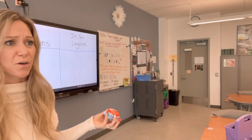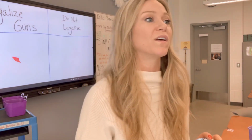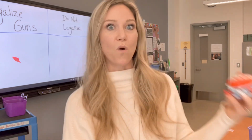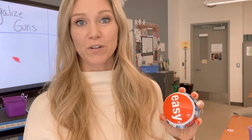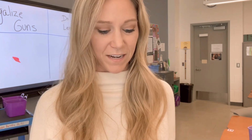Maybe I'll walk around the room with one of my weird buttons. I have a few different buzzers. I might just walk around. I'm looking for someone who's wearing crazy socks today, or I'm looking for someone who put the most effort in their journal entry, and I just walk around. And when I reach the student who won, that was easy, just hit whatever buzzer I have. Now, these are my favorite types of attention getters because we're making it about them.